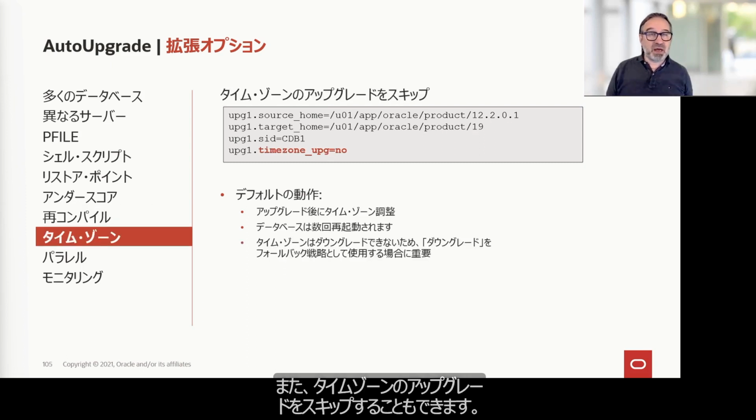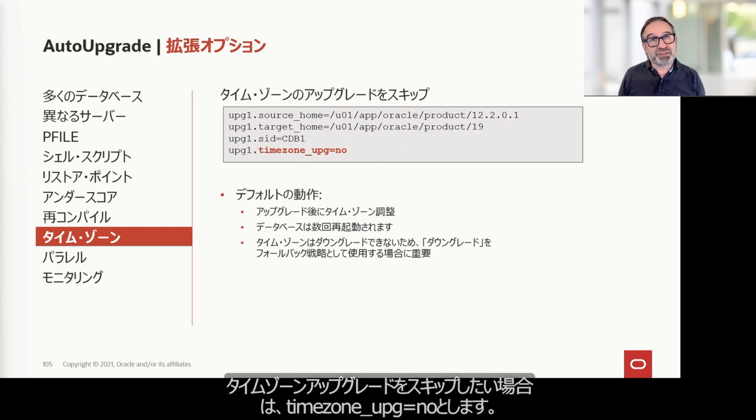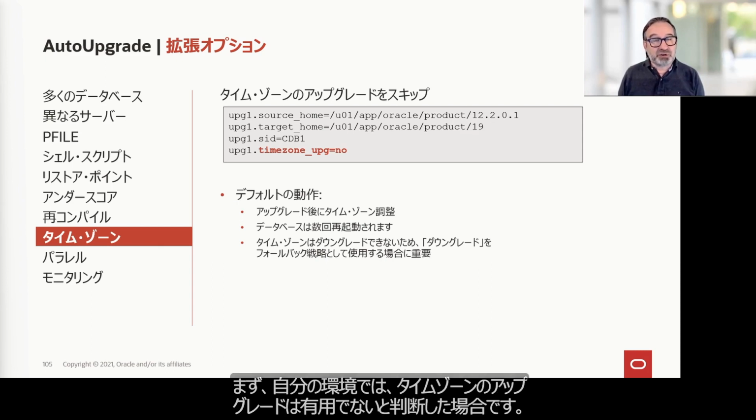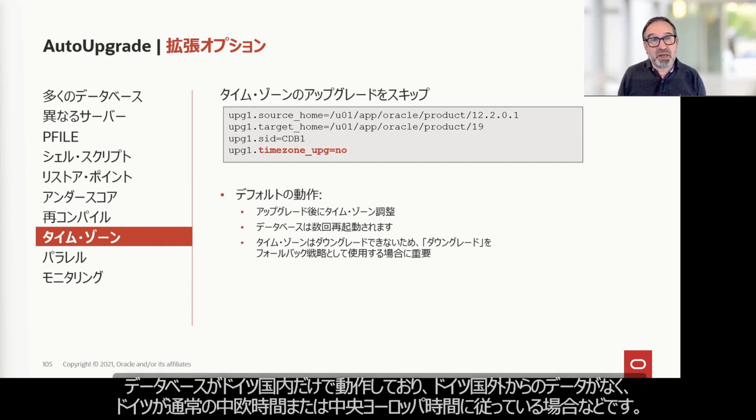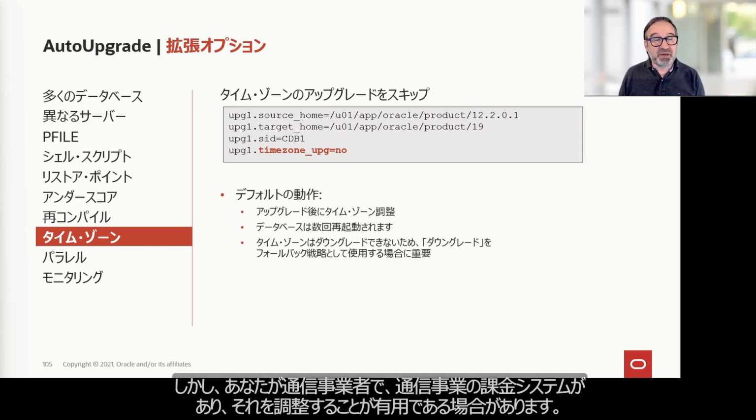You could also skip the time zone upgrade. We won't cover the time zone upgrade itself today in more detail, but you find already information on our blogs. If you want to skip the time zone upgrade, then you say timezone_upg=no. There could be several reasons for doing that. First of all, you may decide that a time zone upgrade is not useful in your environment. Maybe your database is just acting in Germany and has no data from outside of Germany, and Germany follows the usual Central European time. No reason for that. But you may be a telco operator, a telco's billing system, and then it may be useful to adjust that.